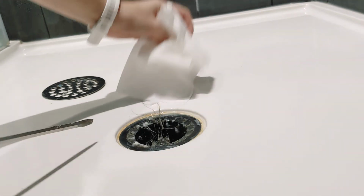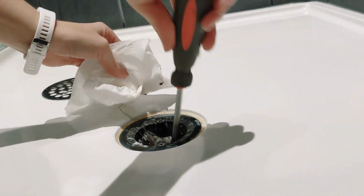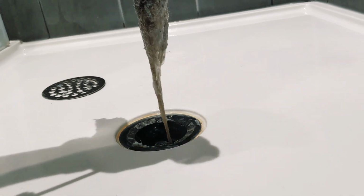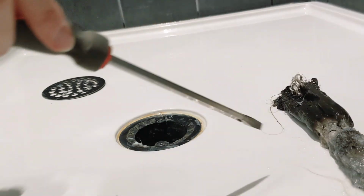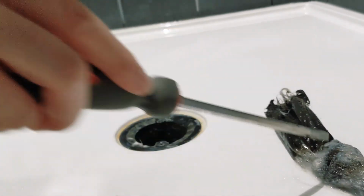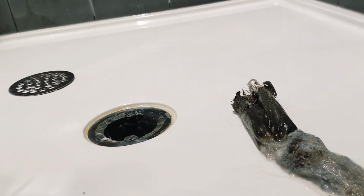Okay, here we go. Ugh. Feel like, ew, ew, ew, ew, ew. Ew. That looks like a rat. Disgusting. What's this like? Look, look. So there we go. It seems to be cleaned out.